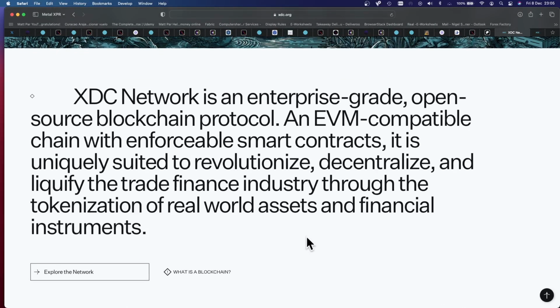XDC network is an enterprise-grade open source blockchain protocol and EVM compatible chain with enforceable smart contracts. It is uniquely suited to revolutionize, decentralize, and liquefy the trade finance industry through the tokenization of real-world assets and financial instruments.